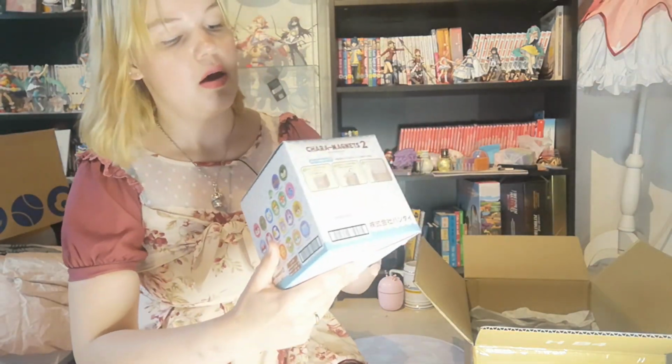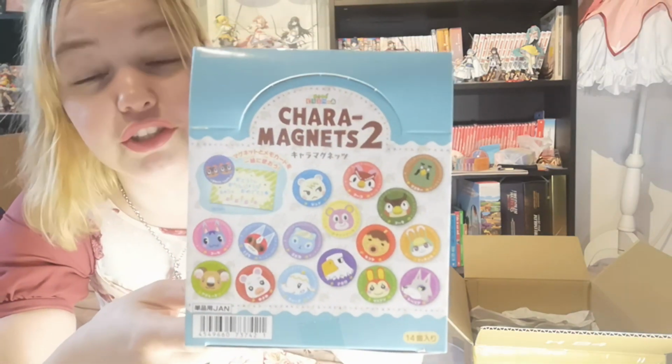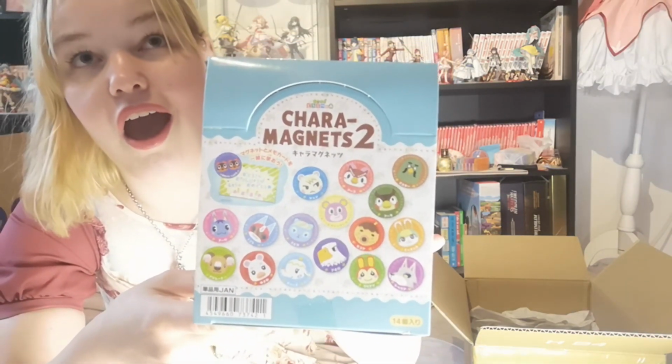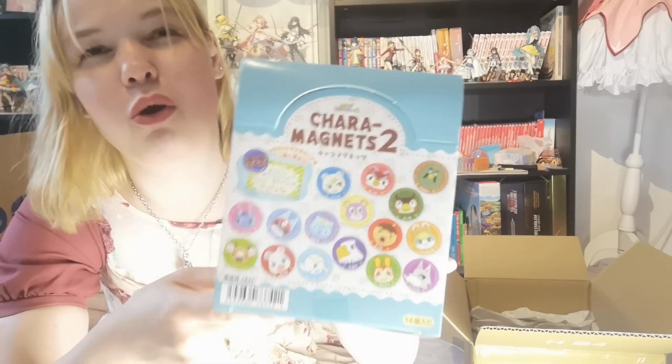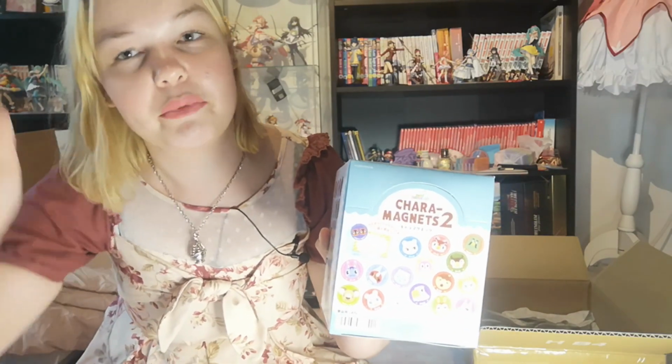Then next, let's start with another non-figure. There are only 2 items left in the box, so there's not a lot left. But this is one that I was really excited for. This pre-order came just at the moment that my refrigerator was full of magnets. There's still some space and I really like putting my in-stock pictures on there, but I didn't have any magnets anymore. Since then, I have bought a few magnets off of Etsy.